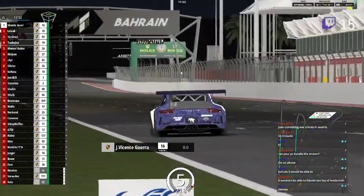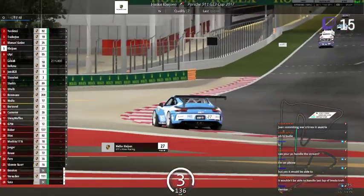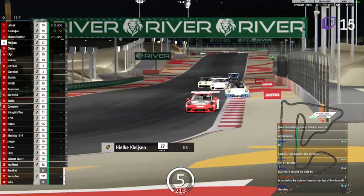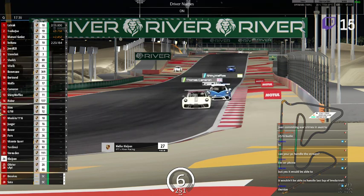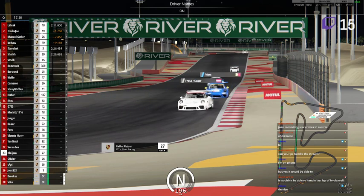I want to take a look at Hilke Kleisen and all the people that are currently queuing behind him to start their first flying lap. There's a lot of cars in that queue there. Realise that driver names aren't really having an effect on my frame rate, so I might as well just get on with it.